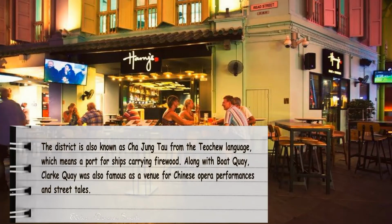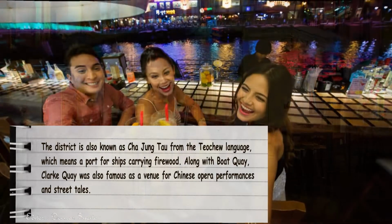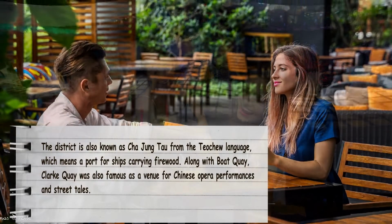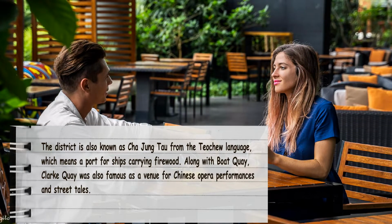The district is also known as Cha Yuang Tau from the Teochew language, which means a port for ships carrying firewood. Along with Boat Quay, Clarke Quay was also famous as a venue for Chinese opera performances and street tales.